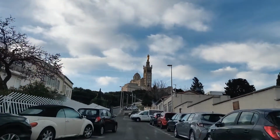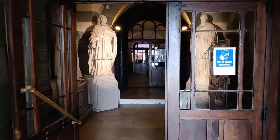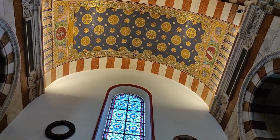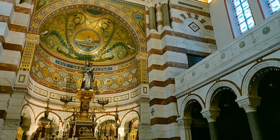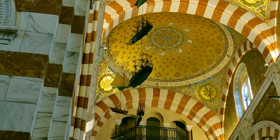It is a beautiful morning here in Marseille, and Notre Dame is beautiful. It appears to be kind of a nautical theme, a lot of pictures of ships. There are also strings of model ships hanging from the ceiling.